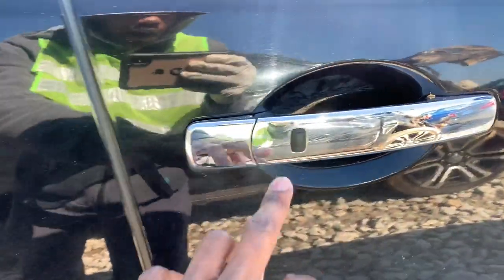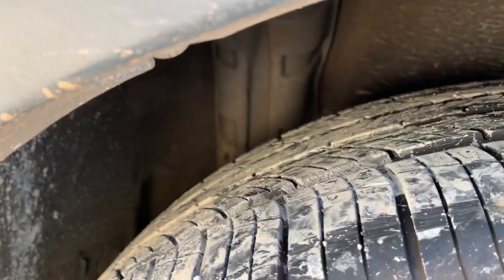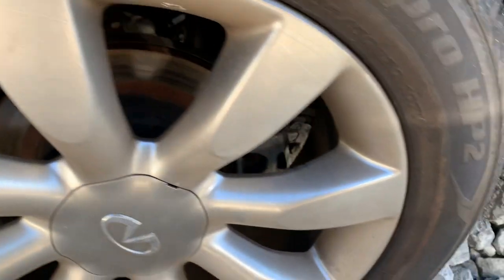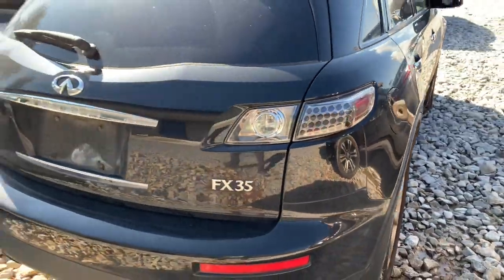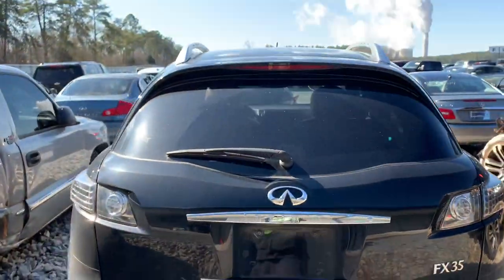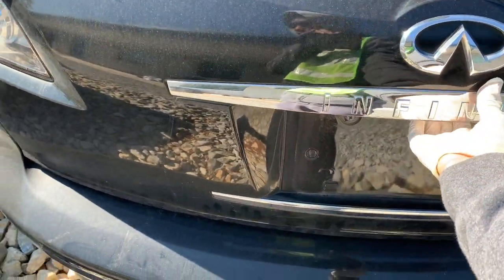Thought I heard something. We're gonna let this thing warm up, man. Marinate. We're missing this on both mirrors. I don't think it's gonna be able to do the keyless entry because the remote is missing. Tires look good. Brakes look decent. And this thing is ready, man. This thing is ready for me to come pick it up.